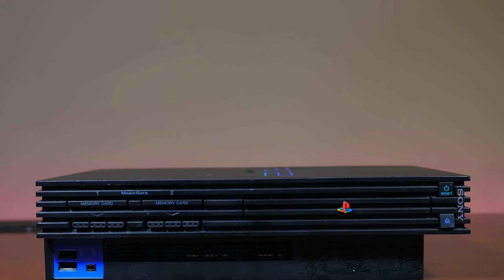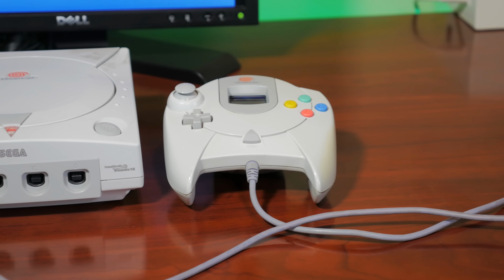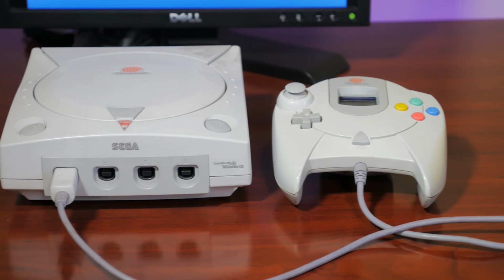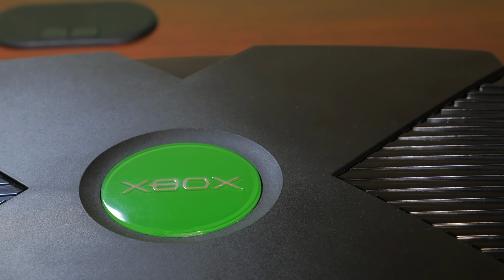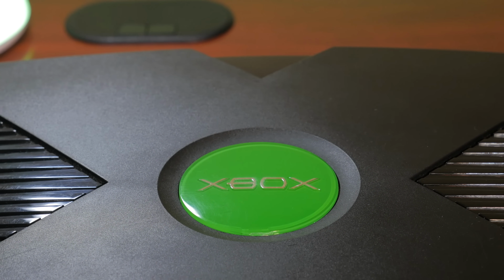The 6th generation of home consoles has to be my favourite era in gaming. From the mighty PlayStation 2 to the true arcade at home quality of the Sega Dreamcast, and newcomer Microsoft with their Xbox and its built-in hard drive and online capabilities.